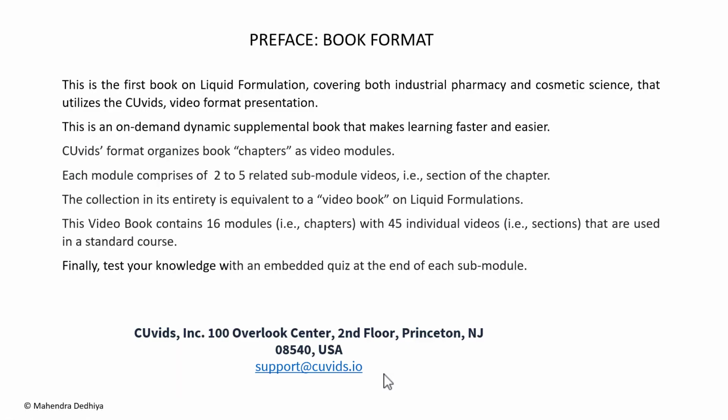The book format is an on-demand supplemental book that makes learning faster and easier. The Qubits format organizes the book, i.e., what we call chapters in a print edition, as video modules. Each module comprises 2 to 5 related sub-module videos, i.e., sections of the chapter. The collection in its entirety of all the videos is equivalent to a video book, in this case a video book on liquid formulation.